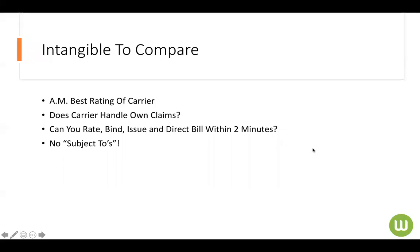Access does handle their own claims internally, which we find to be smooth for the insured. Can you rate, bind, issue, and direct bill? We've designed the system to be easy to use. If we have any new agents on with us today, we'd be happy to set up a time for a demo, but our goal is for you to be able to get on here and have a quote within minutes and be able to move this along for your client.